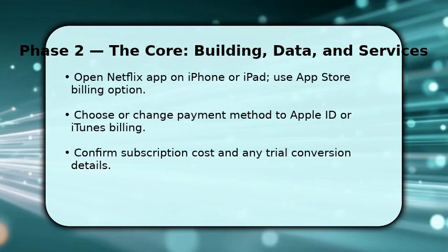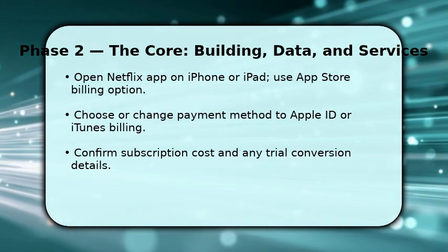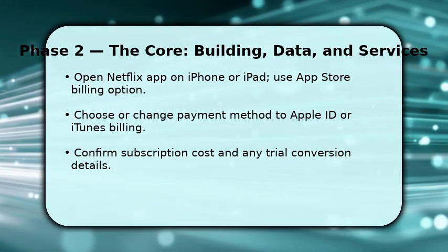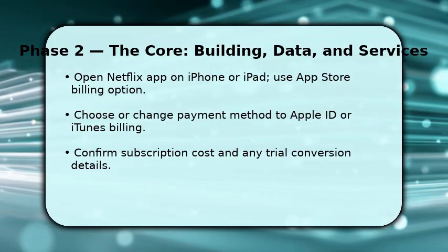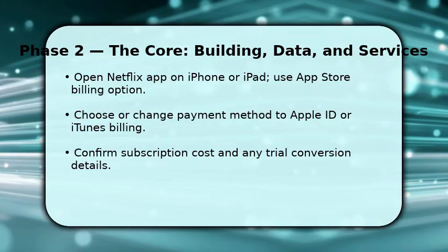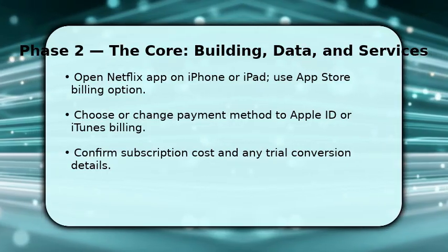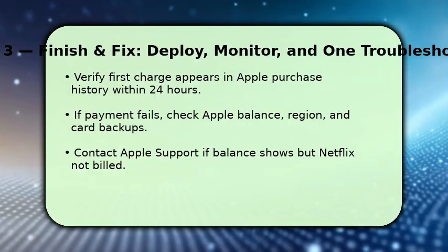Now sign into Netflix on your iPhone or iPad and choose to manage payment via the App Store. Tap Account, then change payment method, and select Apple ID or iTunes billing as your payer. This routes charges to your Apple balance. Once you select it, confirm the exact subscription tier and price so you know how much will be deducted each month. If you're switching from another payment method, the system prorates or schedules the change, so watch the dates and amounts carefully. Finish by confirming the first Netflix charge posts to your Apple purchase history.